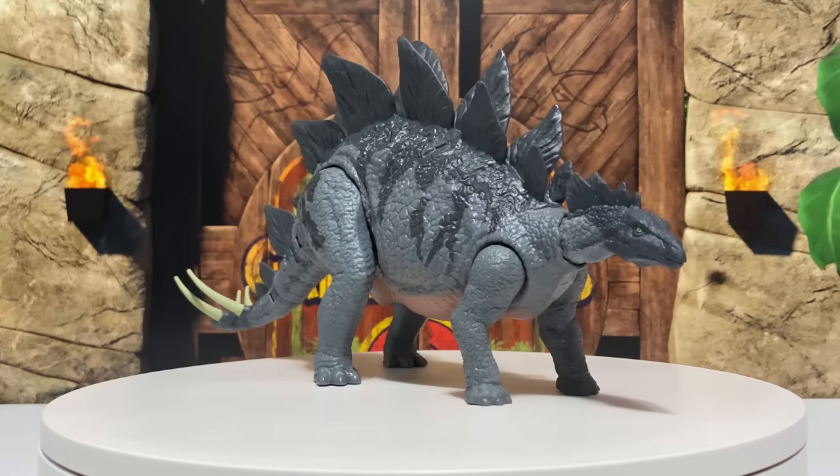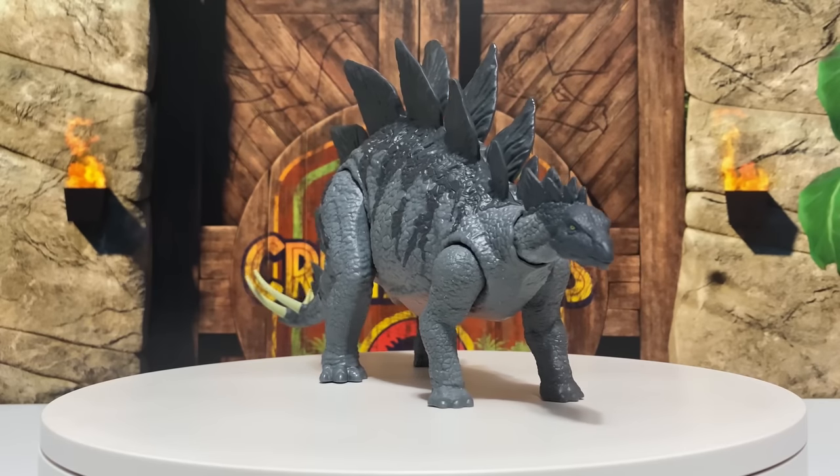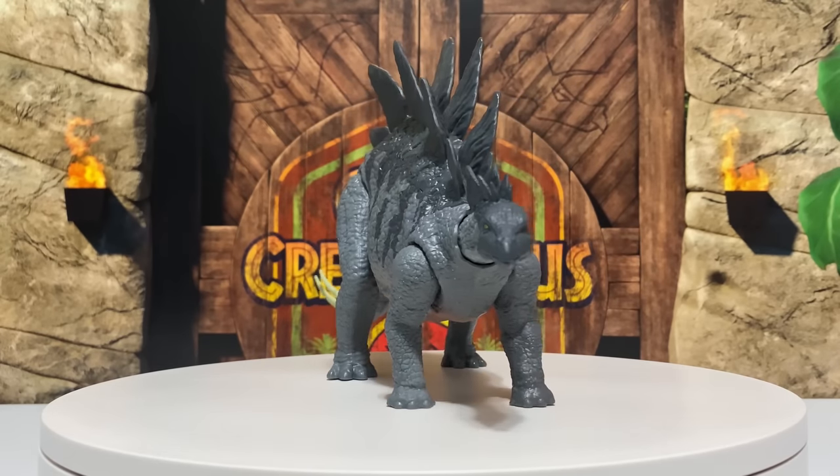Mattel's toy version of Stegosaurus, both in Action Attack and Dual Attack flavors, already packs a ton of detail and a nice movie likeness.